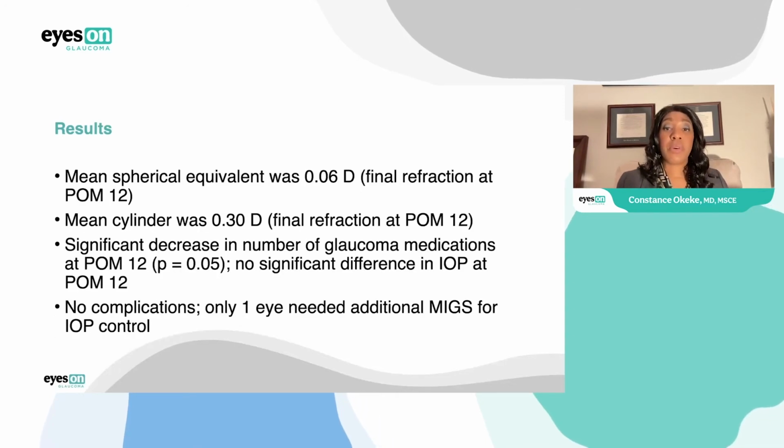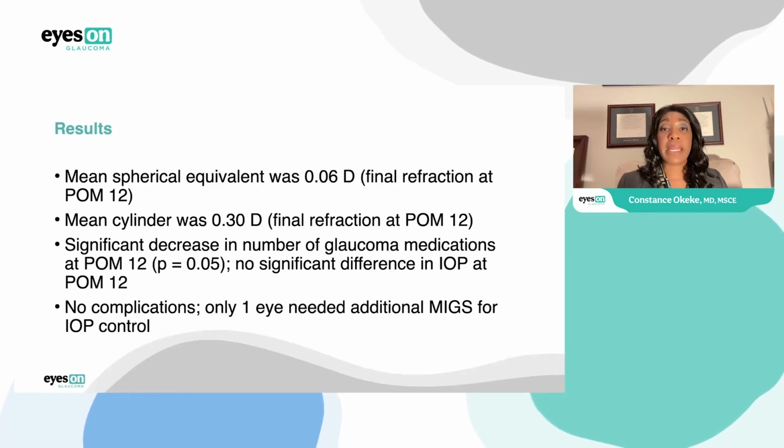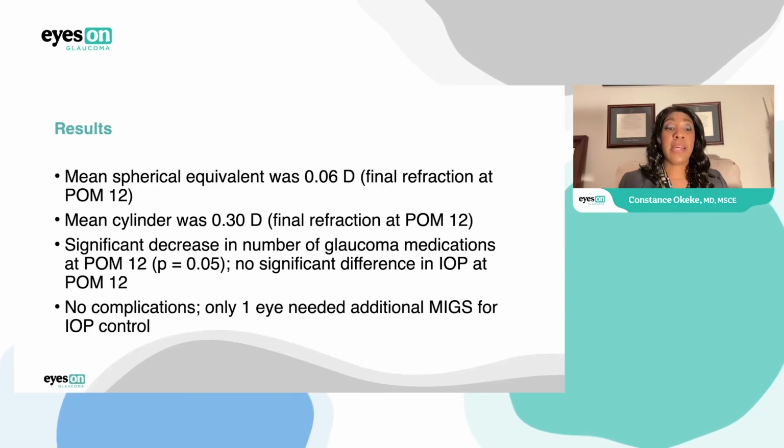The mean spherical equivalent was 0.06 diopters. The mean cylinder was 0.3 diopters for the final refraction. And there was a significant decrease in the number of glaucoma medications at 1 year. There was no significant difference in the IOP at 1 year.